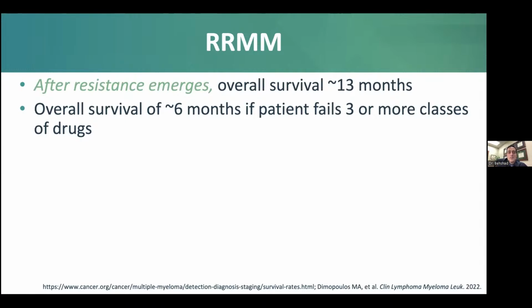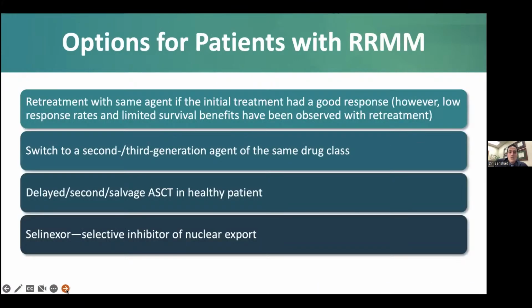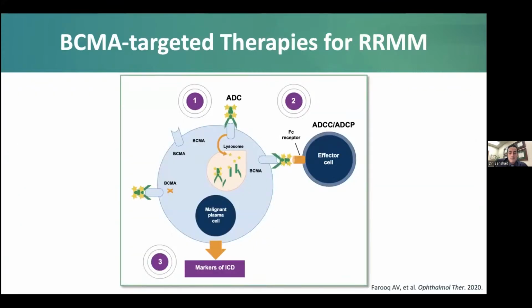So this is the reason why there's been such an interest with our oncology colleagues to have better treatment options for this group of patients, just because their overall survival rate is limited. And if we can offer better treatment, we may really be able to impact not only their survival, but their quality of life. So what options do we have for patients with relapsed/refractory multiple myeloma? Well, obviously you can consider previous treatments that worked in the past. However, many times the reason they're here is because they've had resistance. You could transition to a second or third generation treatment option, or try something like a selective inhibitor of nuclear export. But as mentioned previously, the overall survival rate in these patients is not that long. And this has once again created the interest in these BCMA targeted therapies, or belantamab specifically is what we're referring to.